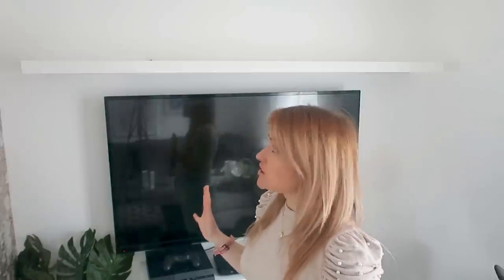So I'm gonna put a few bits that were already up there and then probably a few bits that I haven't found a home for yet. So yeah, we will just see how it goes. I'm gonna put this frame back up there.